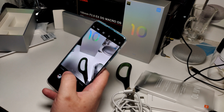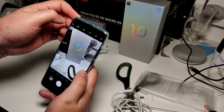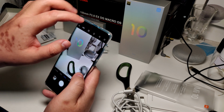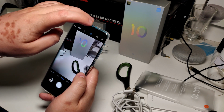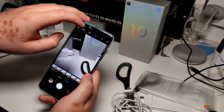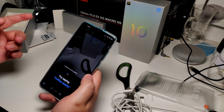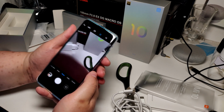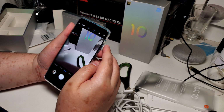Okay, let's go back to the camera, because probably it's gonna be something many people are interested in. This is the macro mode. What is this next thing? Okay, it's beauty filters, which I'm not gonna use. Again, I have to get used to that. This is the back gesture. Now I will check if I can set it the way it was on my previous phone.